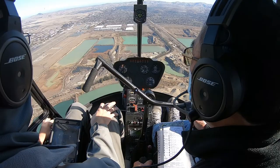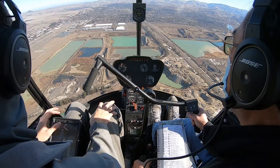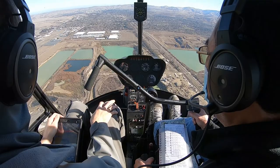He's way out there, we won't see him for a little bit. Okay. There's another guy. So this guy right underneath. Yeah, coming underneath us now. So that's the traffic pattern altitude. Alright. And that's why we're at 2000 or above.